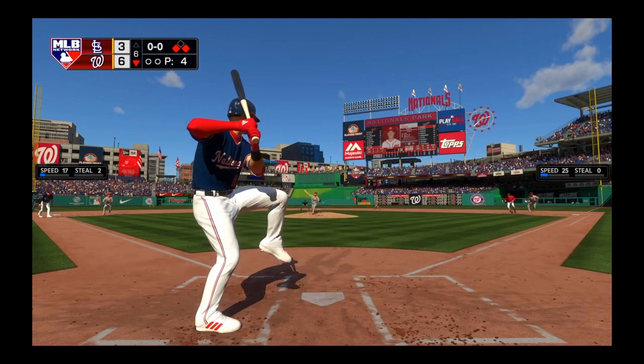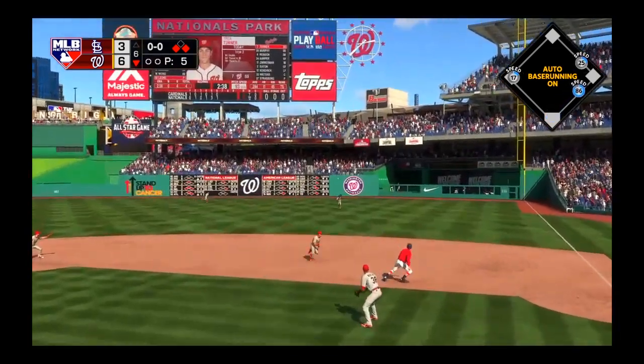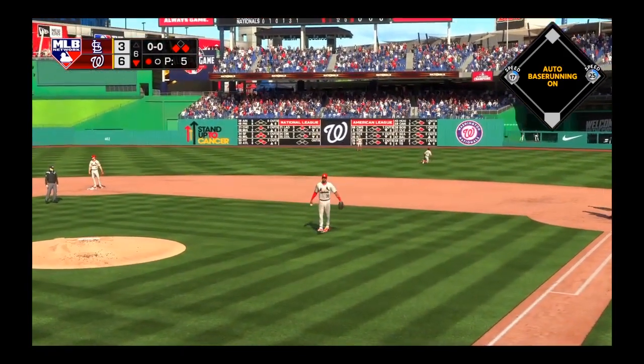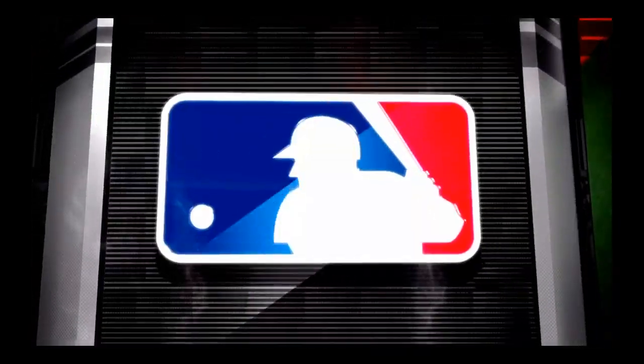A speedy Trey Turner digs in now as he lifts it in the air to right field. Fowler has it, and I'd be surprised if they send the runner. And no shot of testing anything there. He'll hold on at third with one gone.